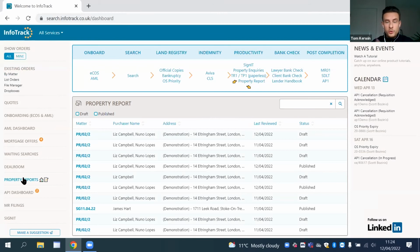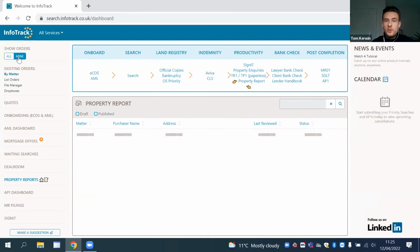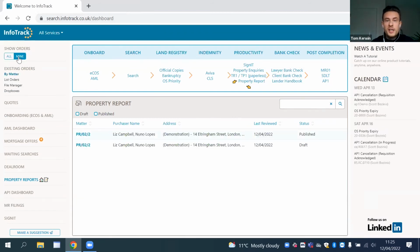This will house all drafted and all published versions of property reports. You can filter to mine. That will just show you the ones you've personally done yourself. So this is the one I've just done at the top. I might want to jump back in, make a change, or perhaps even remove the searches section and produce a separate mortgage report. So you've got that workspace already created.